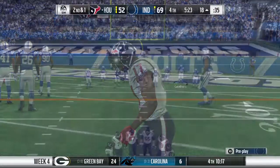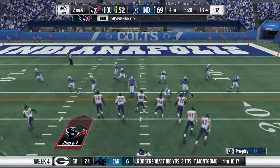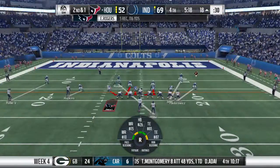Well, if you read man coverage, Brandon, the drag route's a pretty good one to run against it because you're running away from people on it.